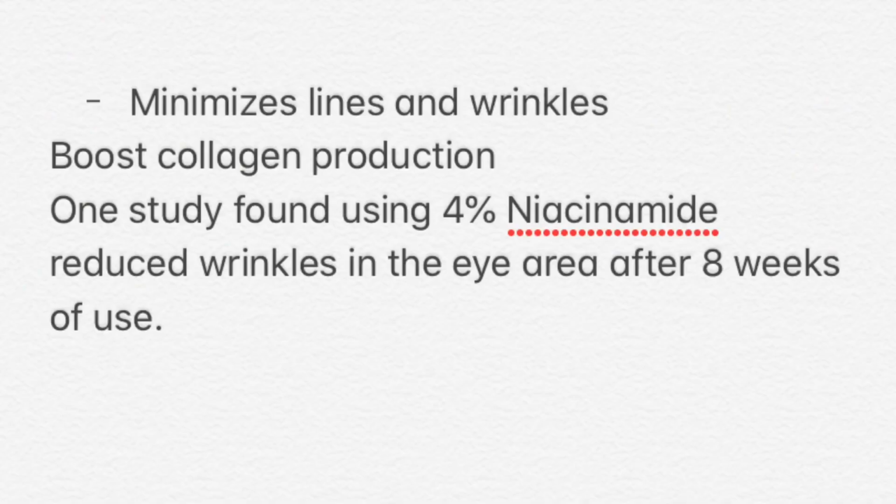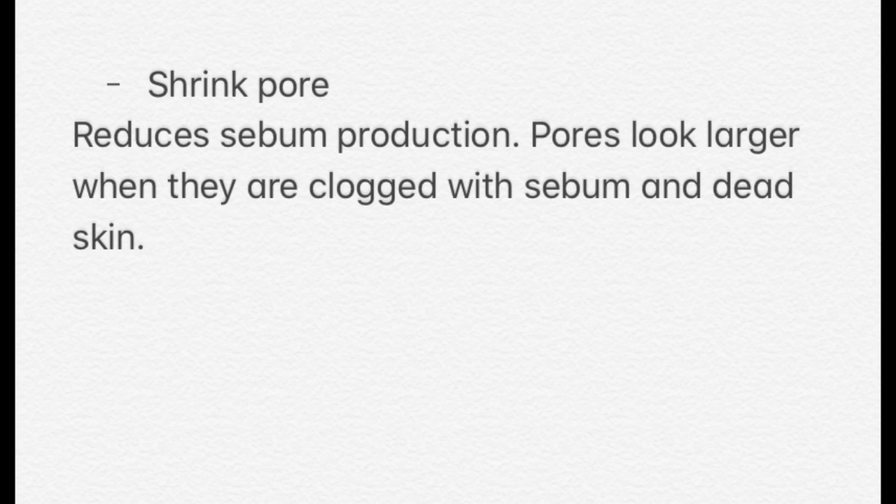Number five, it minimizes lines and wrinkles. It boosts collagen production. One study, which again the link will be down below to read on this further, found that using 4% niacinamide reduced the wrinkles in the eye area after 8 weeks. Number six, shrinks pores. A 12-week study found that niacinamide reduces sebum production. Pores look larger when they are trapped with sebum and dead skin. So with less oil, they are not going to be as stretched out and they will look smaller. And then in turn you will have smoother, softer skin.